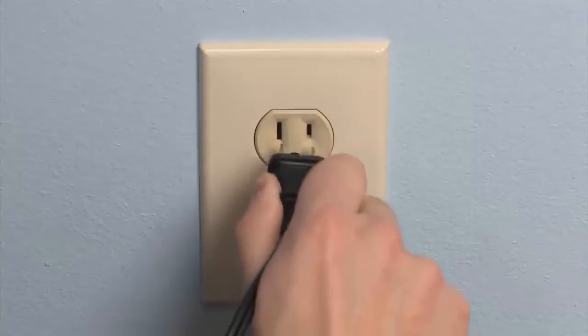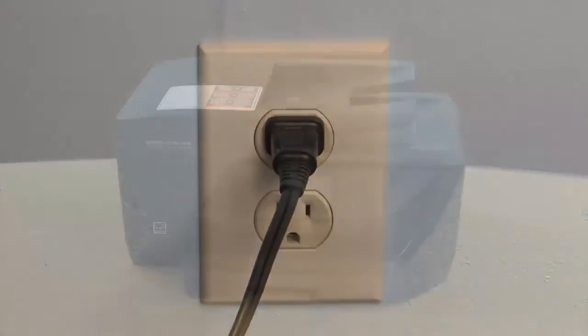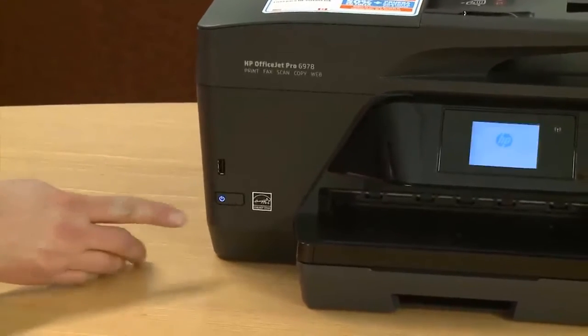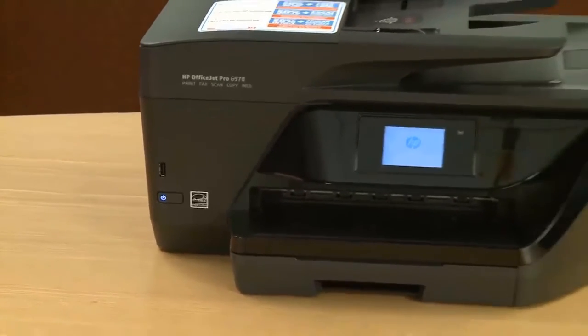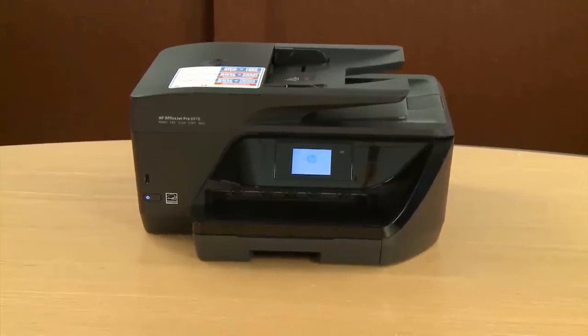Plug the other end of the power cord into a wall outlet. HP recommends using a wall outlet for best performance of your HP printer. Once plugged in, power on the printer. The printer will begin initializing and make some noise.